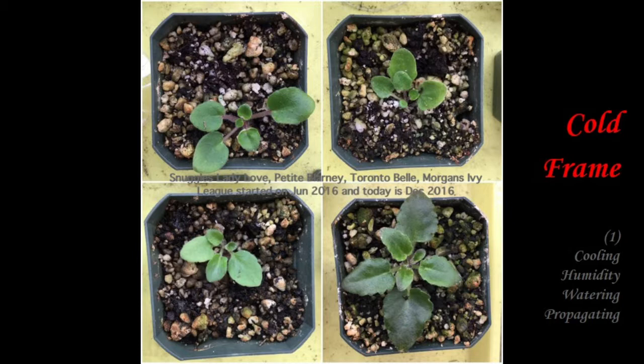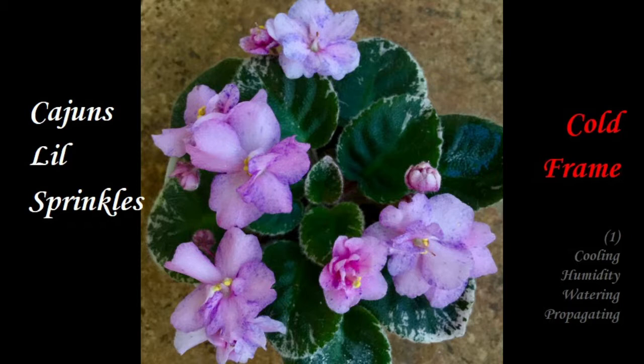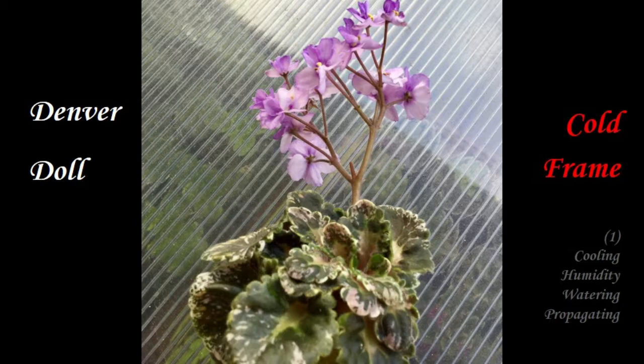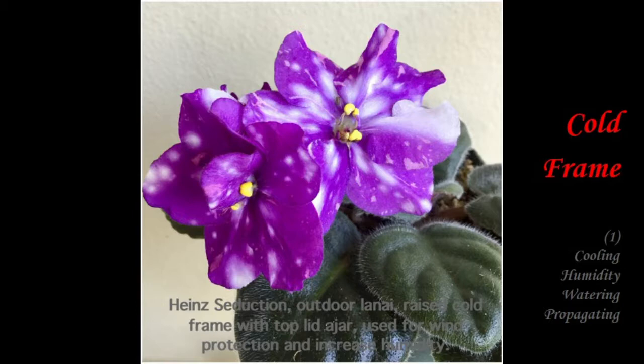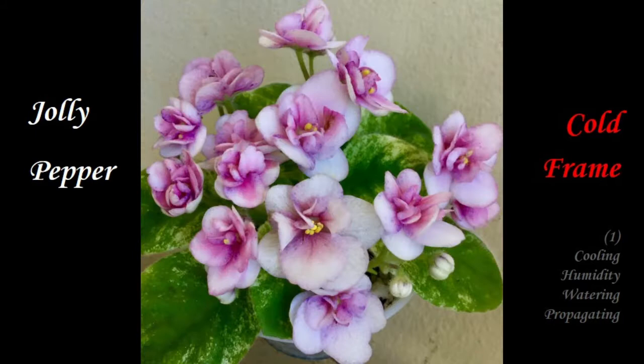This is an old photo. Some minis out there. This photo was probably taken during the winter. These little babies do not look like this today. Okay? And about 10 or 20 little violets from my latest growing season. I'm just gonna go through them real fast. Yeah, Denver doll, I think it's mislabeled. Heinz Seduction, so yes, I can grow. And I do have a few imps on the vertical garden section.